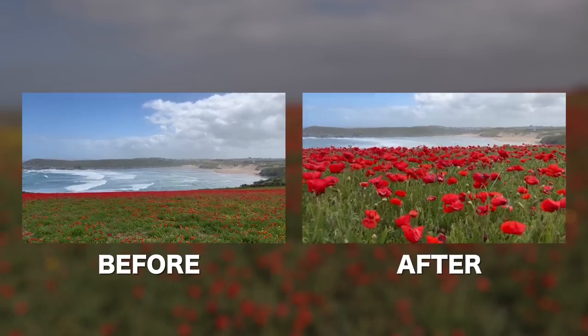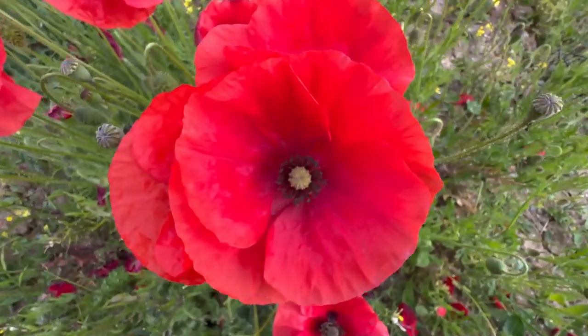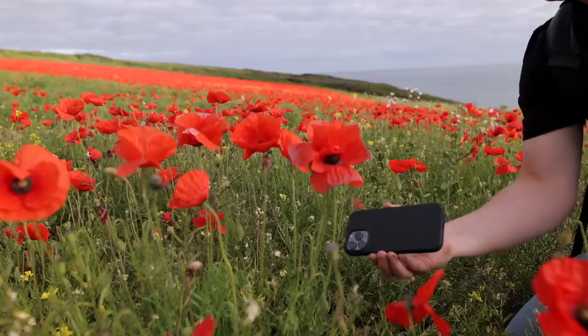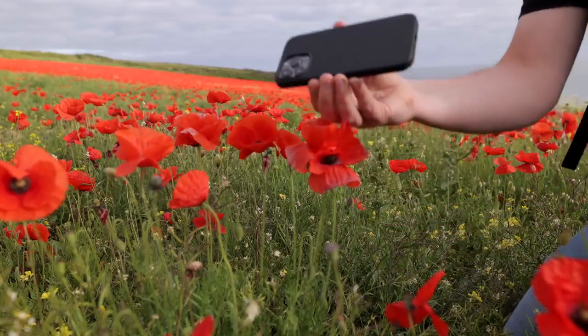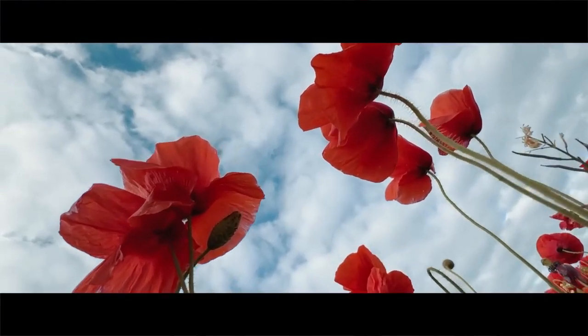Just look at the difference between these two shots. Try shots pointing down. Top-down shots are a great way to make your footage stand out. Try shots pointing up. This is an often overlooked angle that delivers incredibly dramatic results.